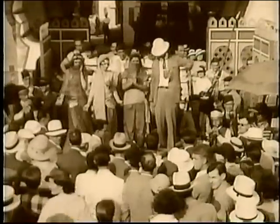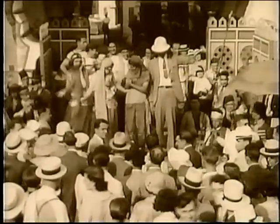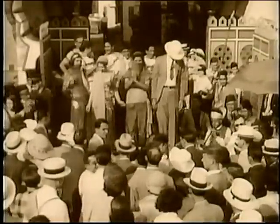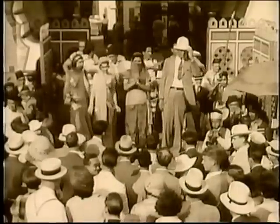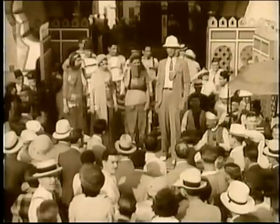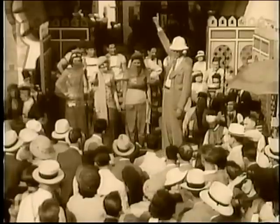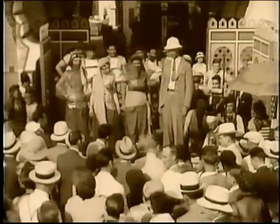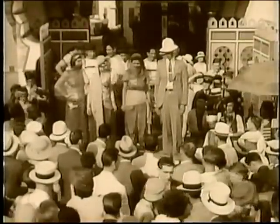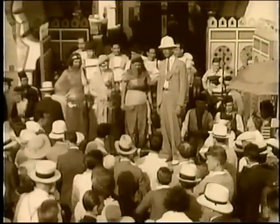Here's the Tunisian village. Gentlemen, this is the Tunisian village, as you see the name above the doorway, representing Northern Africa, the great Sahara Desert. Here is where you will see genuine Bedouin as they live on the desert.